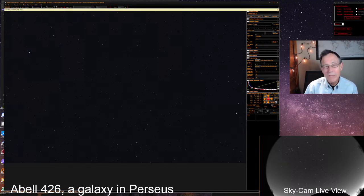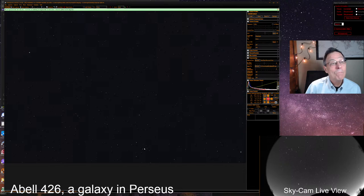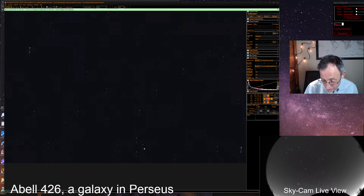Now let me try to plate solve one more time and see if it knows where it thinks it is. The other question is, did we get all the way, we must have gotten all the way, to go to Abell 426, because, yeah, so now we were just off 5/100ths of a degree, and it's correcting for that 5/100ths of a degree.